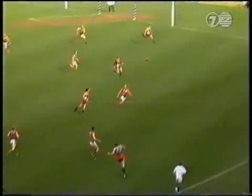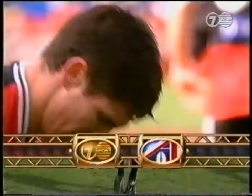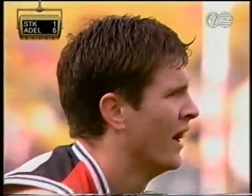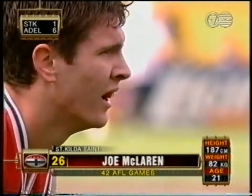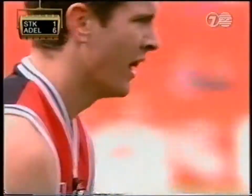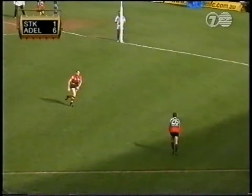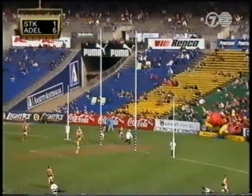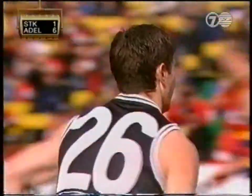Well, they've just alternated these two players. McLaren started up the ground because Adelaide kicked the first goal of the match. McLaren just started from the goal square. Hall and Lowe were both up the ground, just trying to isolate Jamison, who's McLaren's direct opponent. McLaren is very quick on the lead. And boys, Harvey is moving very smoothly. Here's McLaren. Doesn't quite make it.